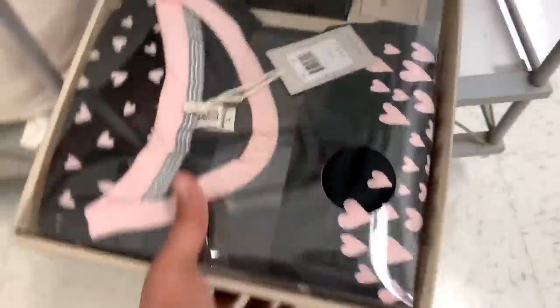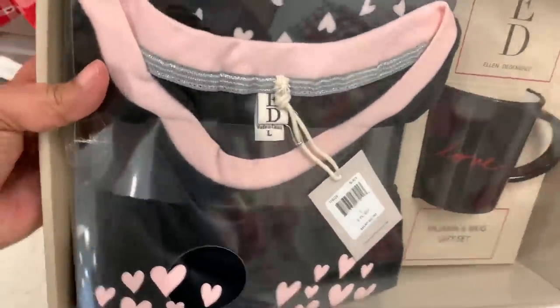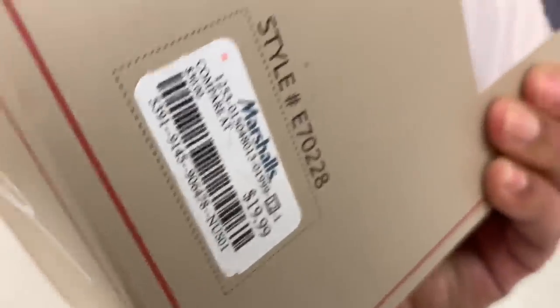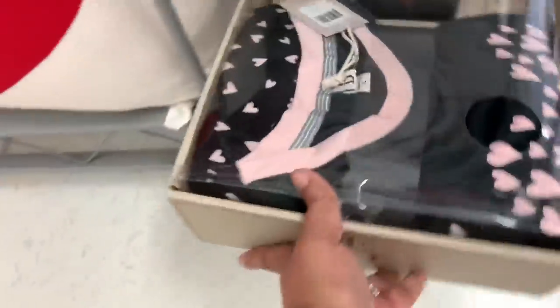Isaac Mizrahi, I've been really liking Isaac Mizrahi throw pillows. They're not bad. Like when you feel them, the texture or the material that they are is actually really nice. And then there's this set. And then I turned it around. I didn't even realize that it was Ellen. It's Ellen's line. I've seen a few things of hers that I don't realize it's hers, but I'm like, oh, this is cute. So she has some cute things.